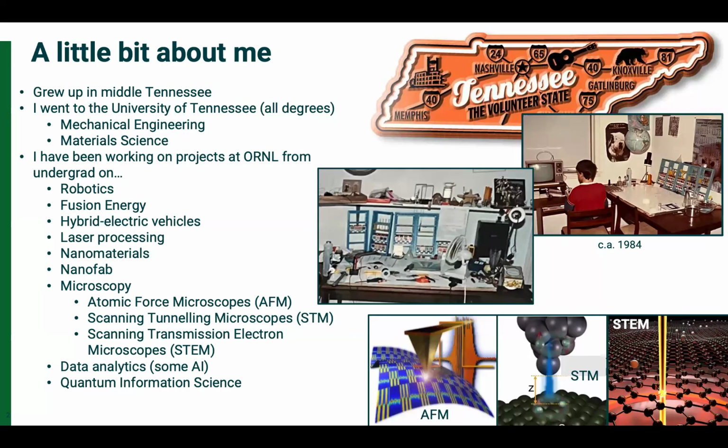And so there are basically three kinds that I'm working on. None of them are the optical kind. So these are typically scanning probes. So you've got an atomic force microscope that's interacting with the surface, STM, where we've got an atomically sharp tip measuring current between the tip and the surface. And then electron microscopes that are shooting really focused electron beams into a sample.